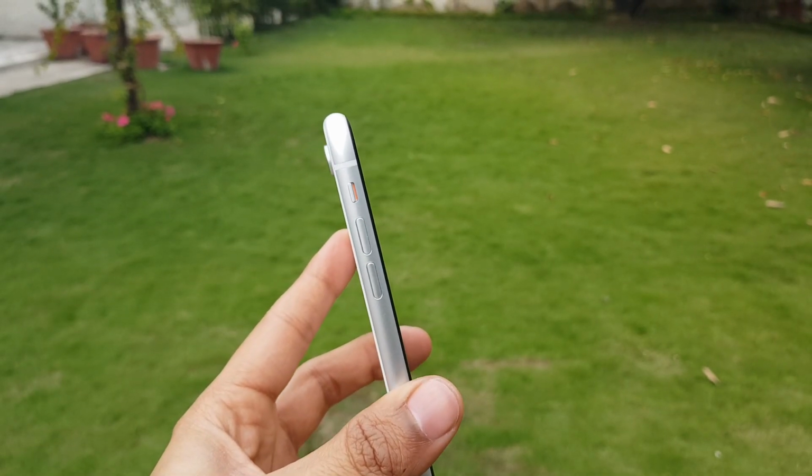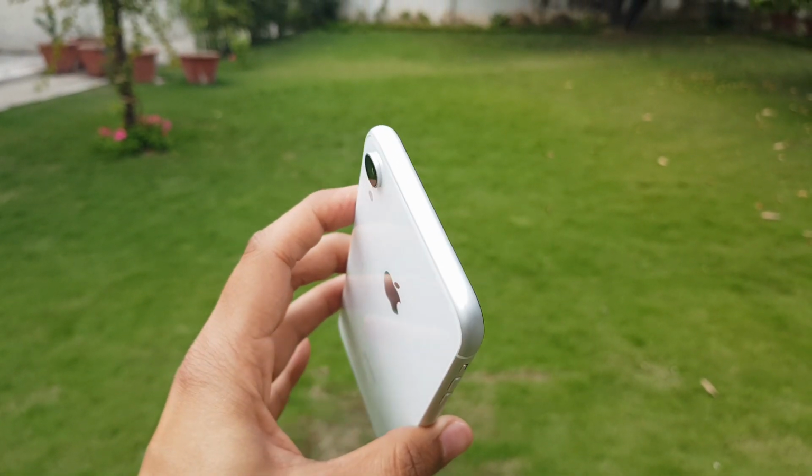So the XR has a typical glass sandwich construction with an aluminium frame. Now of course, on paper, that aluminium frame is a bit less premium than the stainless steel one that you find on the XS. But remember that it's also much less prone to scratches, and also, at least in my opinion, it looks far better.